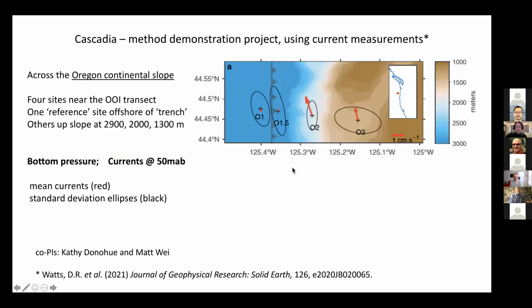Here's the Cascadia. This is the region off of Oregon. We had put out 4 sites. One is a reference site offshore, and others went up the slope from up to 1,300 meters. They all measured bottom pressure and currents 50 meters above the bottom to be out of the benthic boundary layer. So the bottom pressure should be in geostrophic balance with those. Well, we'll get to that. And my co-PIs in that project were Kathy Donahue and Matt Way at URI.